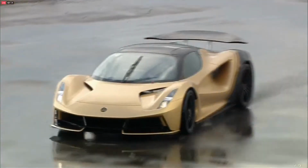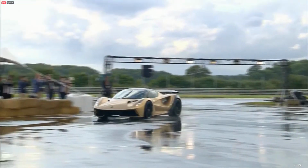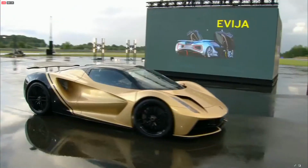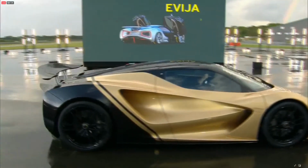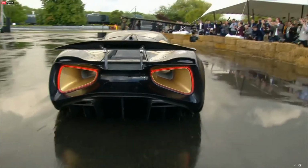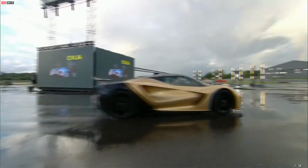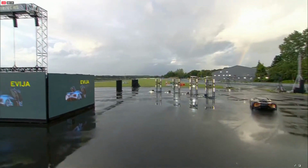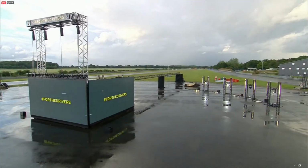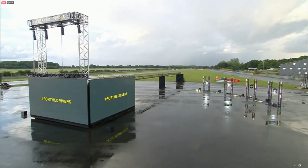and Evija produces in excess of 2,000 horsepower from its 4 electric motors. The car has a top speed of 200 miles per hour and is capable of reaching 180 miles per hour in under 9 seconds. The Evija goes into production later this year with customer delivery soon after. As we'll soon see with the Emira, the Evija is a statement of intent for our future design and technology direction.